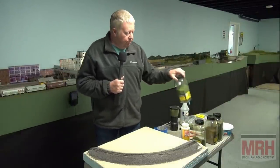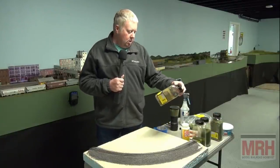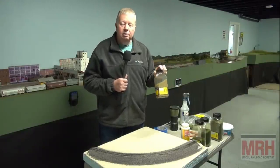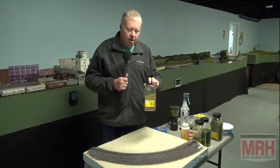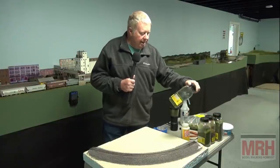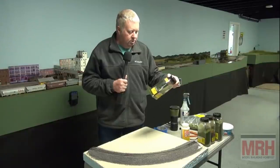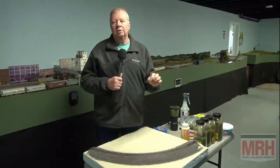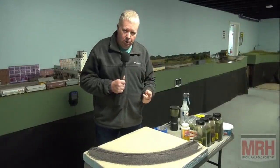I use a blended turf, and I'll use an earth blend, which is a kind of brownish color, and I'll usually apply that right after I apply the static grass, and it kind of gives a variance of earth looking colors. And lastly I'll use a light green coarse turf, and what happens with it being coarse is that it will actually sit on top of the static grass, so it'll look like flowering weeds or whatever.